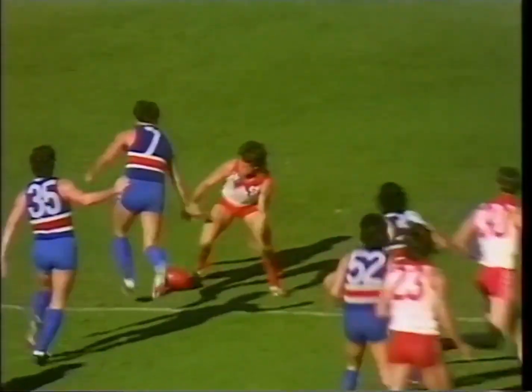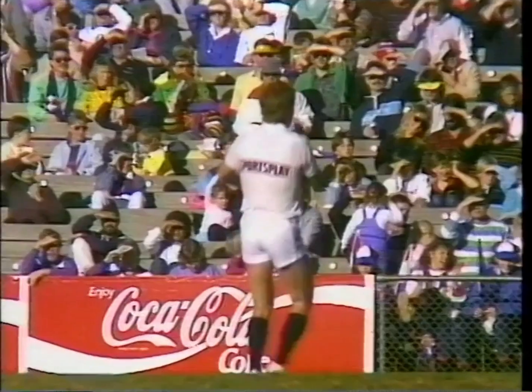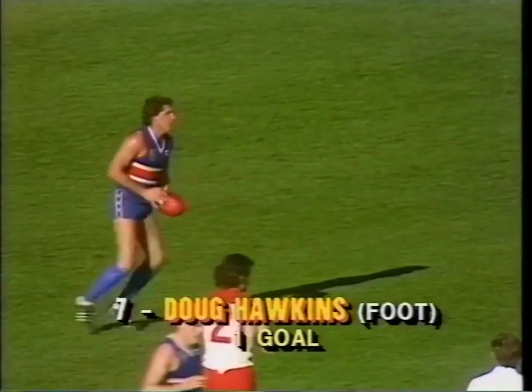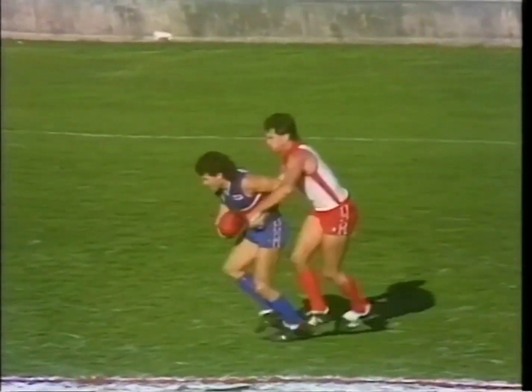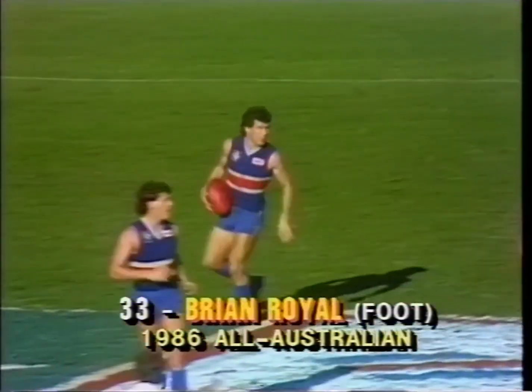Mark Bays looks great when he gets a kick. Doesn't seem to get enough though. Hawkins in the back. And the free kick to Doug Hawkins. Sees a lead up from Royal. Goes in short. Half distance pass. And Brian Royal not far forward of the wing. Back on the logo.